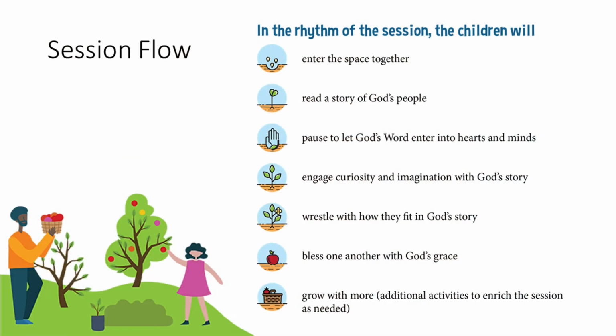I love this curriculum because it has a very unique flow that you're not going to find in other curriculums. Let me show you what that looks like. So you enter into the space together. This is your gathering time. This is the time where you come together and you prepare for what's going to happen next. Maybe there's a centering activity, all kinds of things.